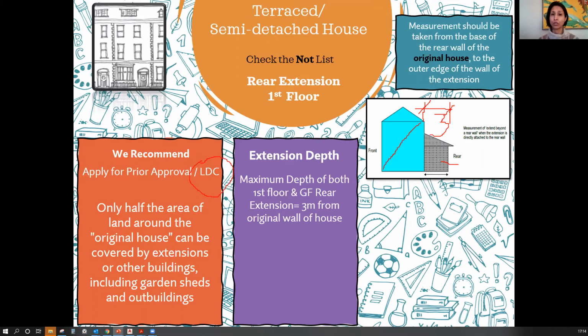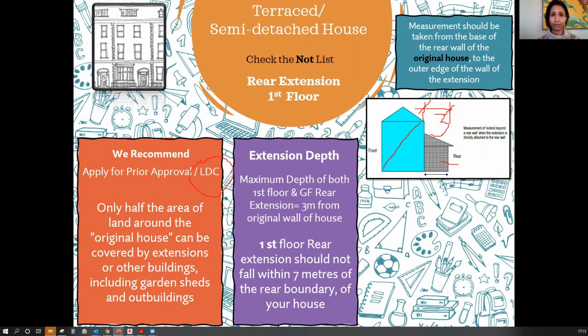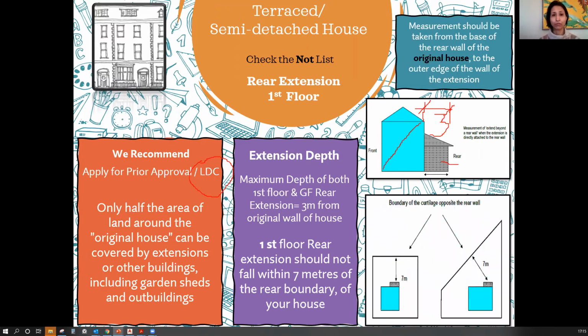So your proposed extension will now only be 40 square meters, because it has to be either equal to half or less than the total rear garden area available to you. Another very important point is this two-story extension, ground and first rear extension, should not fall within 7 meters of the rear boundary wall of your property.